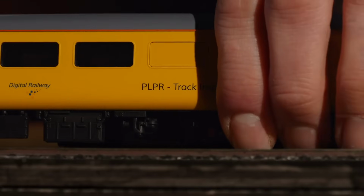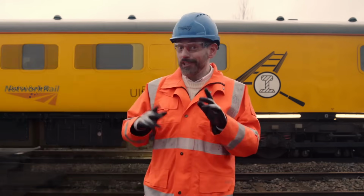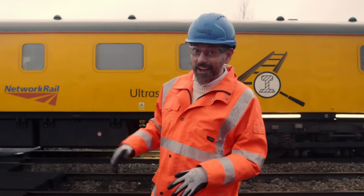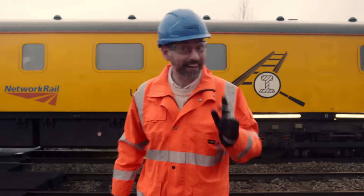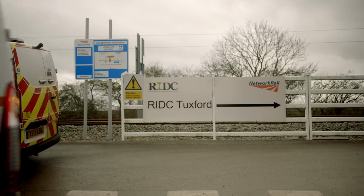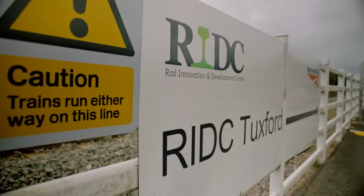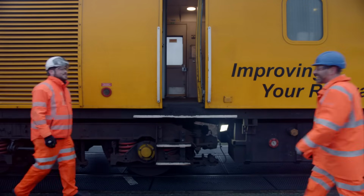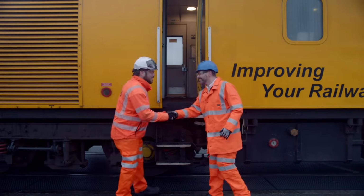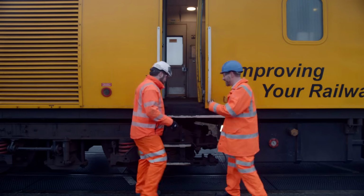And whilst the test tracks are all for modelling reality, the tech, track and trains like this one here are very much the real thing. Welcome to RIDC Tuxford. Jacob Fay has agreed to show us around. Hello Jacob, good to see you. No, an absolute pleasure. We'd best get aboard because it's going to leave in a minute, so I can show you the system.